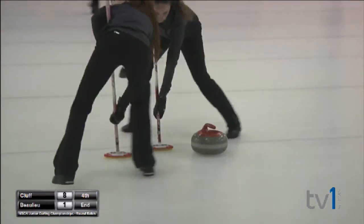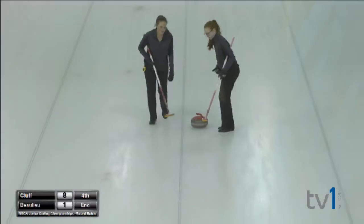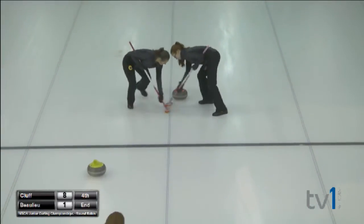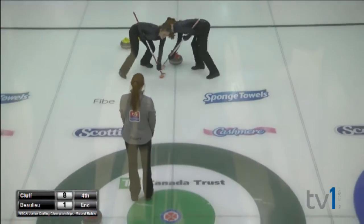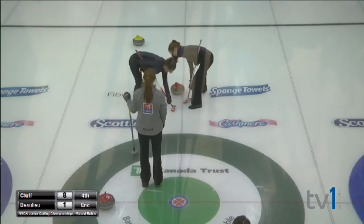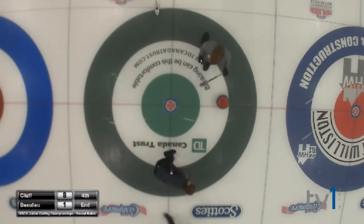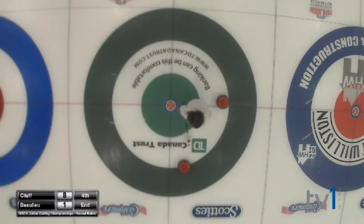Rachel Brewer with her final stone, the second on Team Erica Cluff. It's curling. It's going to be wide open, though. It's going to give Team Beaulieu an opportunity to... She's probably going to play a hit on this and try to either stay where she is or roll a little bit under that guard.